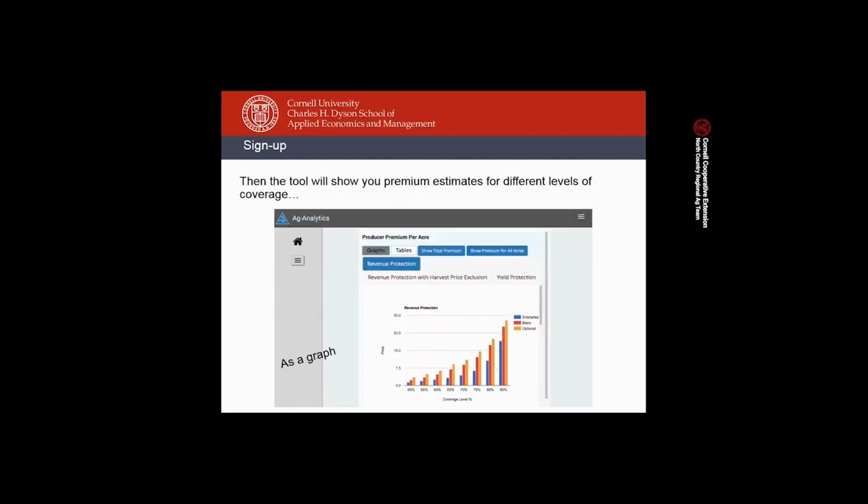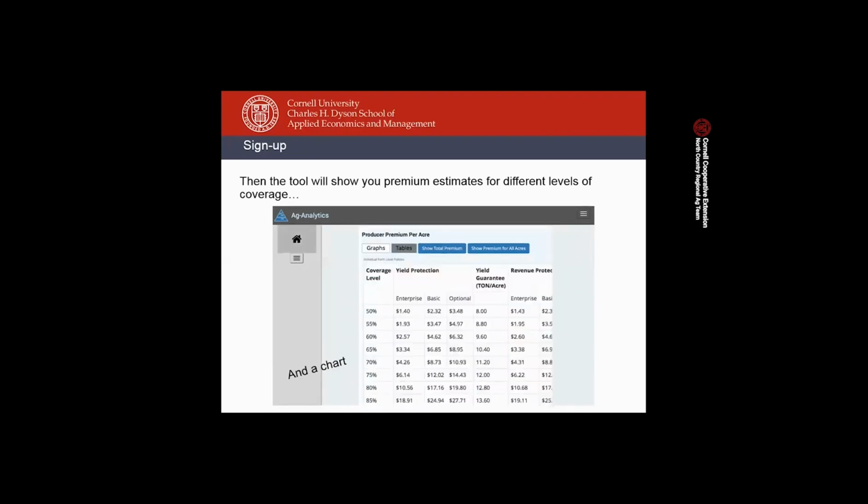When you select all this information and hit calculate, you're given both a graph view and a table view of the percentage coverage levels, the different options. There's enterprise, basic, and optional. Those are the different coverage packages. That's a separate matter than the percentage coverage or the price associated with it. Then this is the table view. I prefer the table view myself. I feel like it's much easier to read, much more straightforward.